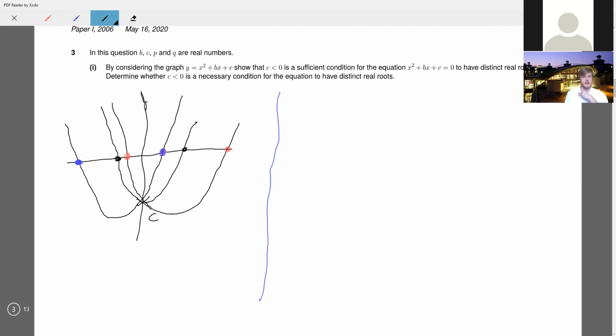Is it necessary for the equation to have distinct real roots? Any thoughts? Nope. C equals 0 has a root.